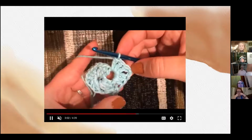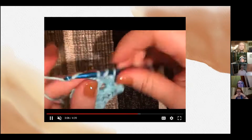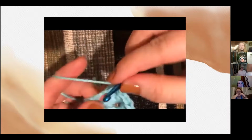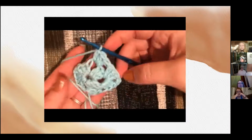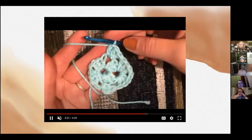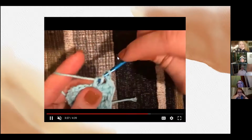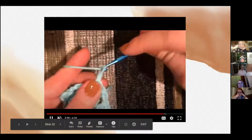And then there is your first corner, and then you'll do double crochets into that next little hole. And then you do 2 more chain stitches into that corner, and then 3 more double crochets. Then you just keep on doing that. I'll skip forward because it's kind of scary and overwhelming.